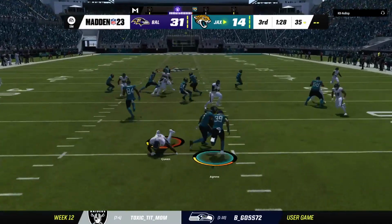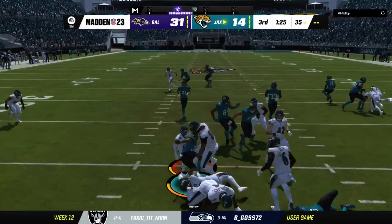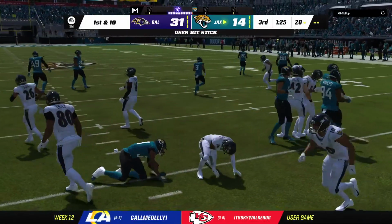Taking it about the 1. Jamal Agnew now to return it. And he'll be brought down right on the chalk of the 20.